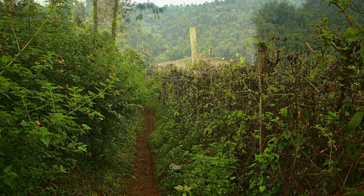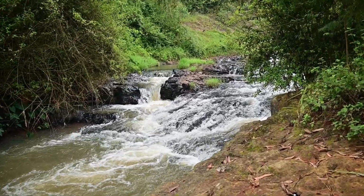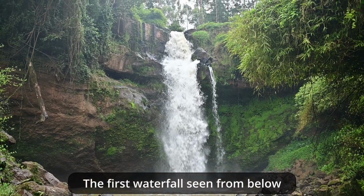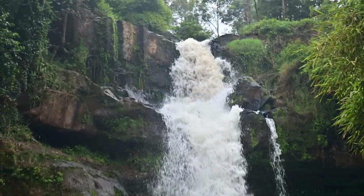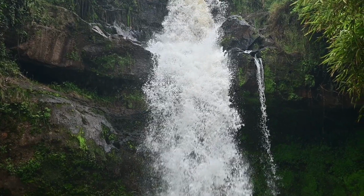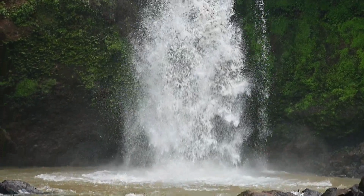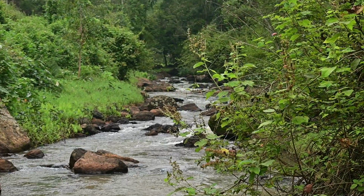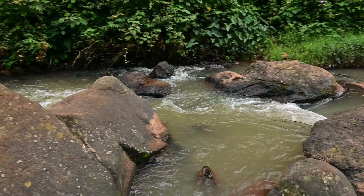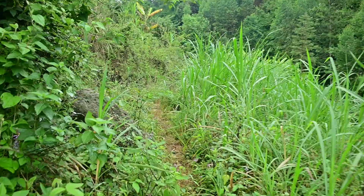So these are just some of the scenes I recorded during the hike. I hope you enjoy looking at them. These are just some of the hiking trails we'll be going along, so you see how the paths are.